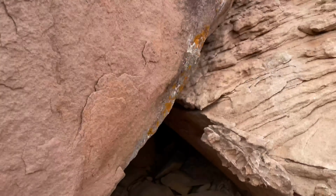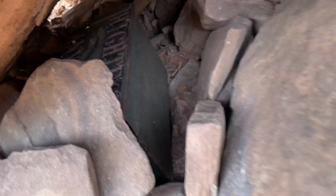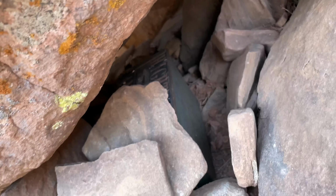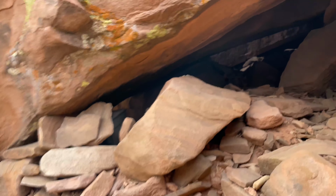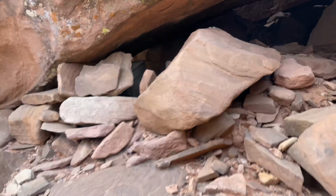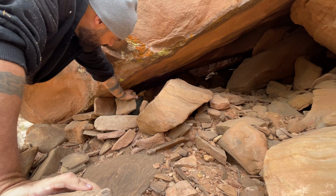Look at this. I'm looking under here. I'm like, okay, here's totally like a cave or a hiding spot. What? I did not put that here. I have no idea what's inside. Guys, let's find out. Is this like a geocache?